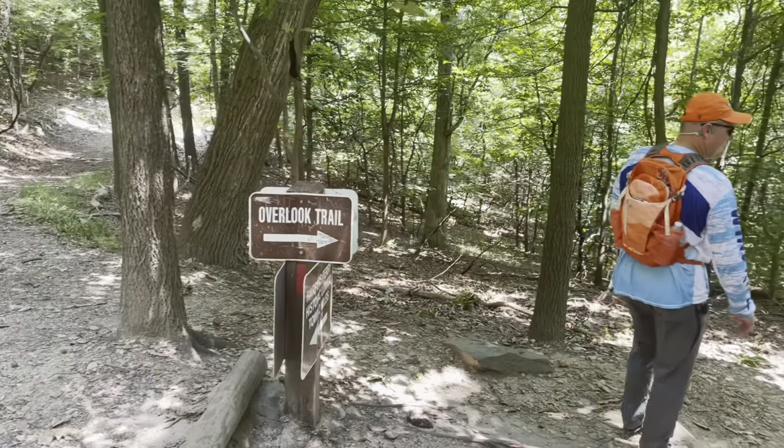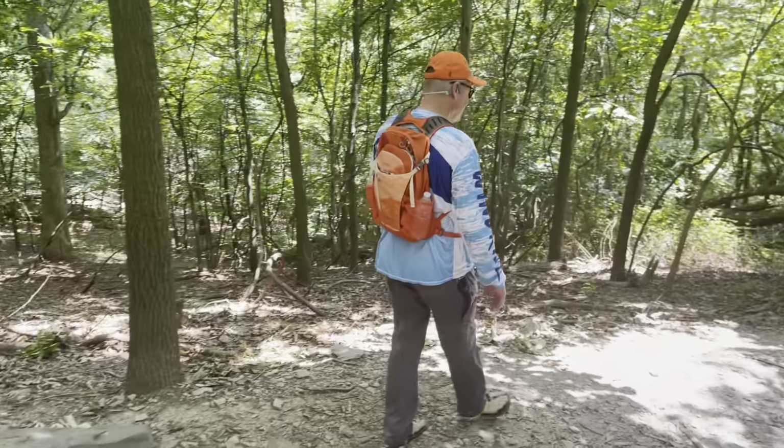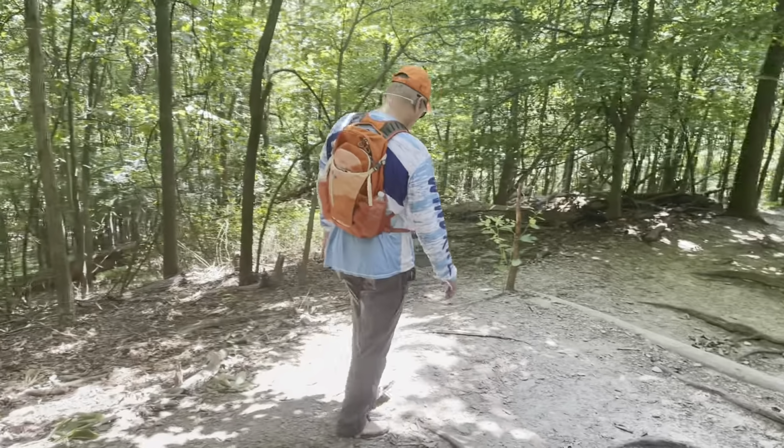All right, we're going to the Overlook Trail. This is a very popular hike. There have been lots of people on this trail today.